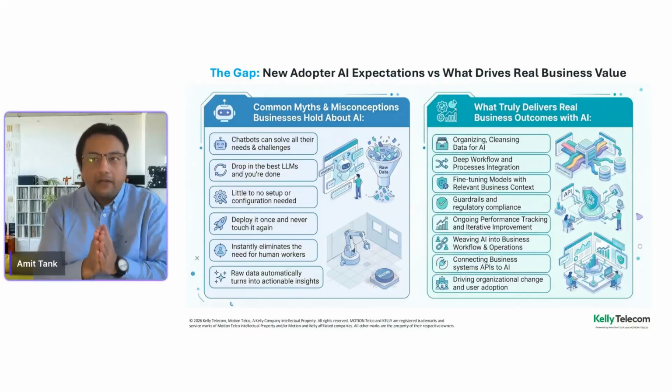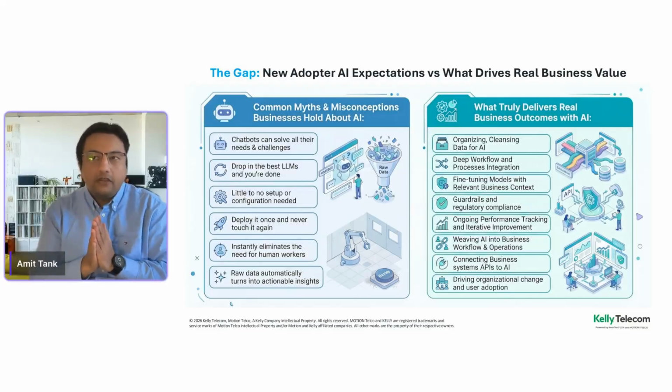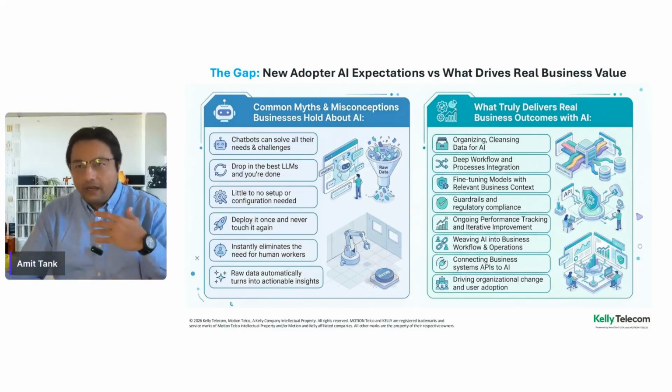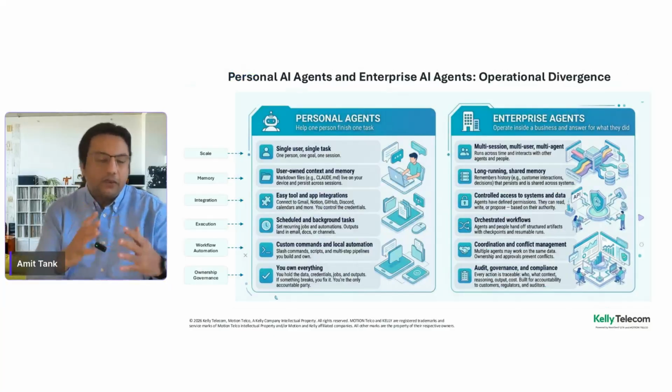Are there guardrails and regulatory compliance you need to worry about? I think focusing your efforts on doing this iteratively really helps you succeed. Same thing, driving adoption and organizational culture is also extremely important.